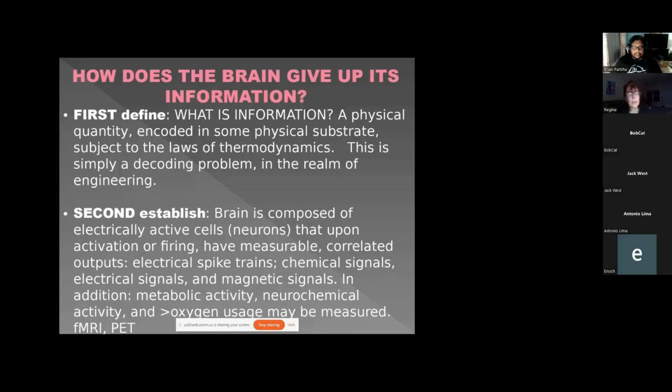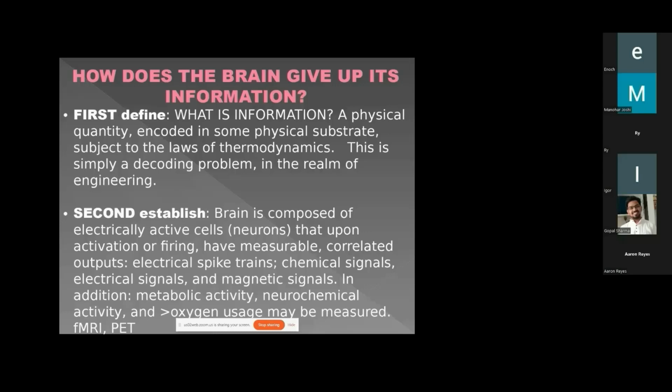There's magnetic signals that are tightly correlated to the electrical signals. Those can be measured too. There's chemical signals in the neurotransmitters which trigger the electrical signals. So there's a host of changes and data that's being evinced by the brain as it goes through the process of thinking or acting in any way.